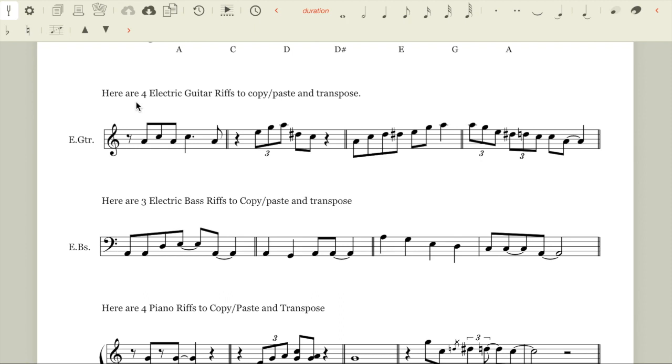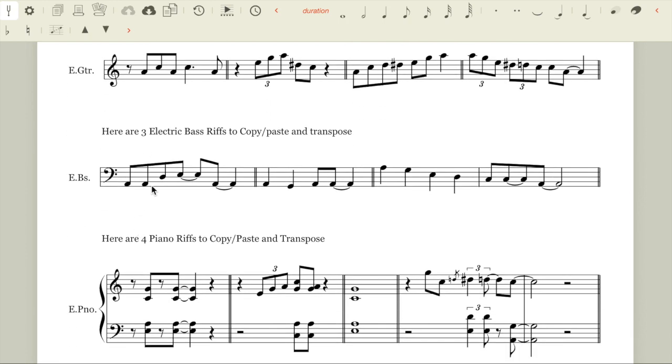We speak a certain way. You know, if you're from the South, you might say y'all, or if you're from Canada, you might say eh. It's just how things go. And so this is part of music as well. It's called idiom. Here's some electric guitar riffs.